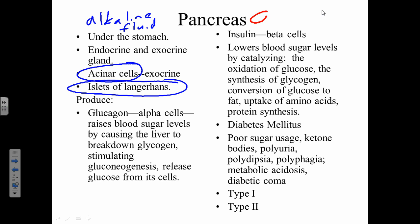We're going to say that insulin and glucagon are antagonistic. Antagonistic pairs. They work against each other. But really, by working against each other, they're working for you, right? Keeping things in homeostasis. So insulin lowers blood sugar. And it can do that by causing oxidation of glucose, which means like the breakdown, right? It can cause the synthesis of glycogen.